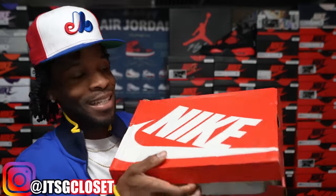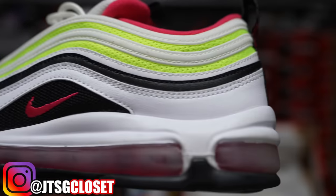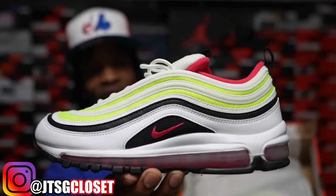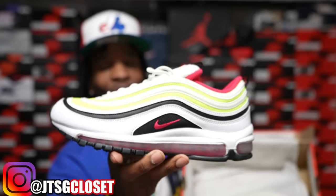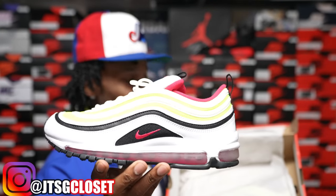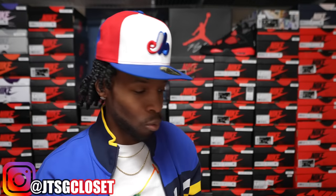Got these Air Max 97s. Steal. It does look like it has a little glossed out air bubble. As you can see, it looks like it's foggy or something on the air bubble. $60 plus shipping. Excellent shoe just to put on, just to go out, run around. You cannot beat that for this price. $60 plus shipping. Excellent condition. Air Max 97 neon Volt or whatever the color is.